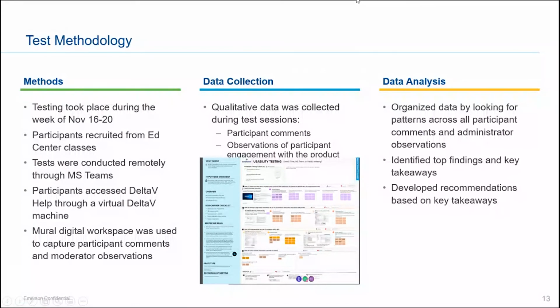Okay, next slide, please. So again, some more background on what we did for the test. Testing took place in the week of November 16th through 20th, and we recruited participants from the Ed Center. We had volunteers volunteer to do this. And all of the tests were conducted remotely, obviously, through Microsoft Teams. And participants accessed the DeltaV help through a virtual machine provided by the Ed Center. We used a mural workspace to capture participants' comments and moderator observations.